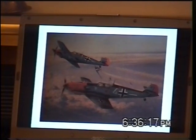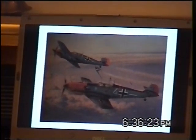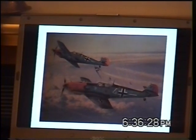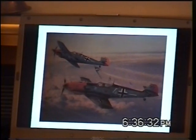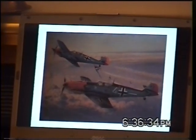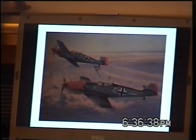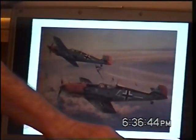This is a picture of a German fighter plane. This plane first flew in 1935. And it may not look like it's too streamlined or too much of a breakthrough now, but remember this was 70 years ago that this plane was designed, and this was the finest thing in the world at the time. To give you an idea of how advanced this was, I'm going to show you a picture of the airplane it replaced.